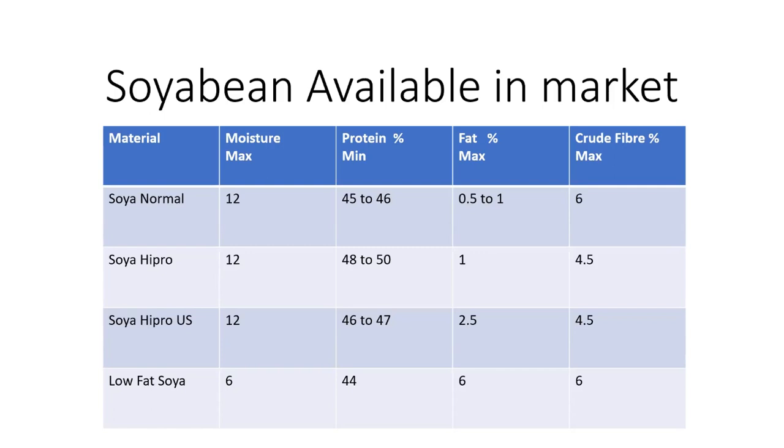Recently there is some concept in the market about low fat soya. Low fat soya has protein around 44% and fat of 6%. I will discuss the differences in this soya one by one. Generally, the protein difference between Indian high pro and US high pro is due to seed protein, because Indian seed has around 38% protein and US seed has 36% protein. That gap differentiates the protein of the soya.